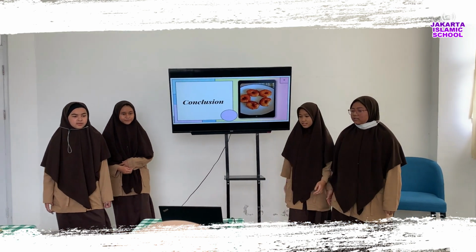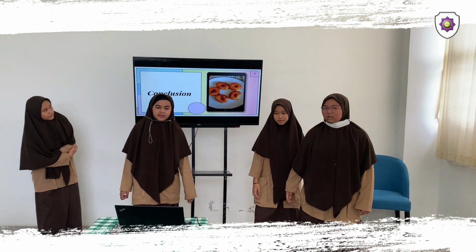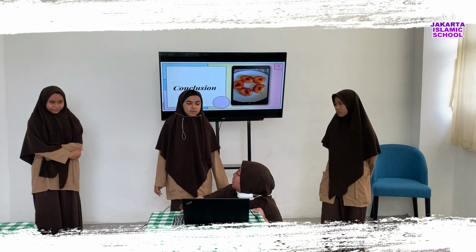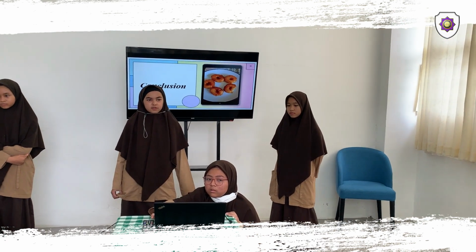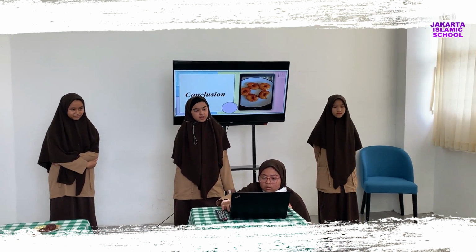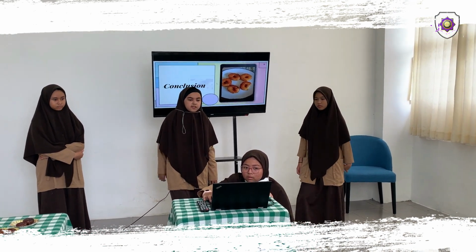Now for the conclusion. The conclusion is that donuts are one of the most popular foods among the public, which became famous in the year 1968 at the Jakarta Fair. One of the factors why traditional donuts are becoming abandoned is that nowadays donuts are developing innovations in flavors, shapes, and types of new donuts. This means that we, as the younger generation of Indonesia, must preserve Indonesian specialties.